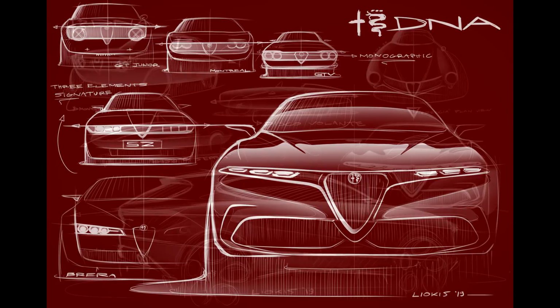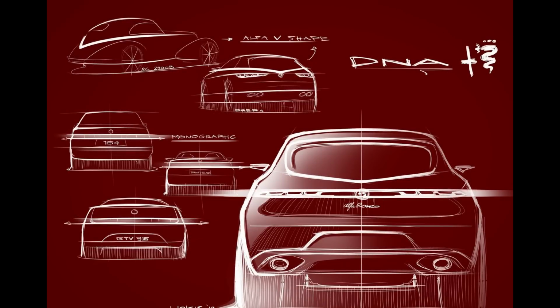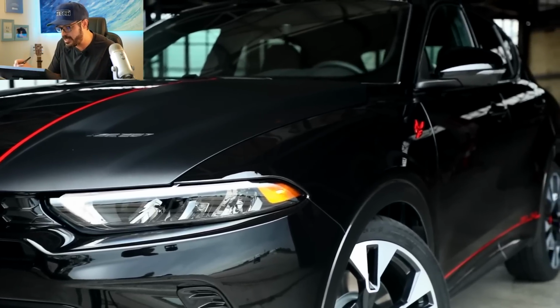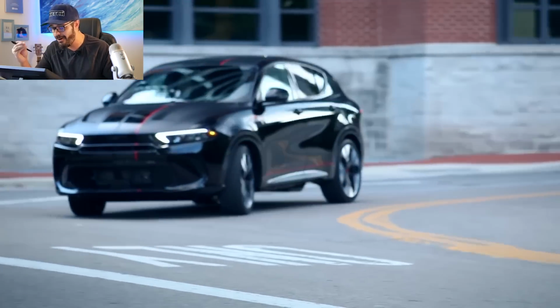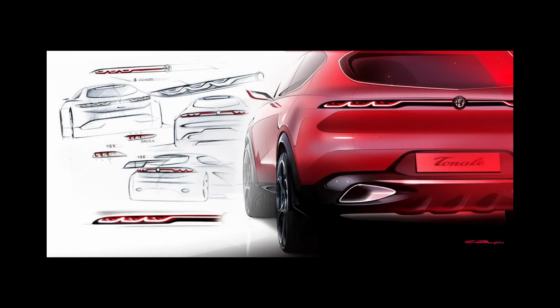Now the thing is, the Italian design philosophy and the American, specifically Dodge, the last kind of muscle car brand, the design languages of both these two brands are so different. So when you take an Alfa Romeo body and just smack a Dodge face on it, it's going to have a weird look to it, and that's exactly what happened here. I don't think this is a bad design at all, the Dodge, but it's definitely not a Dodge. That's the thing. Everything else except for the logos is an Alfa Romeo, and it is an Italian car. So I'm very confused by this design.